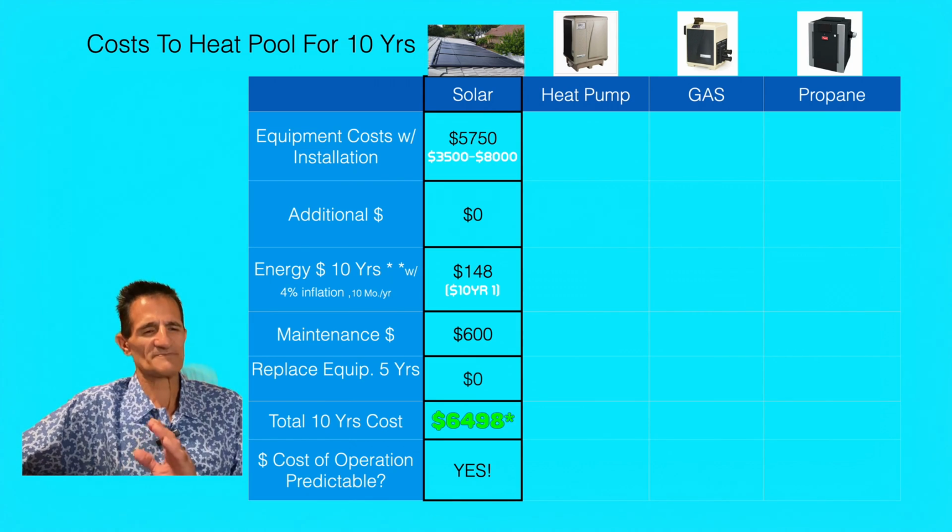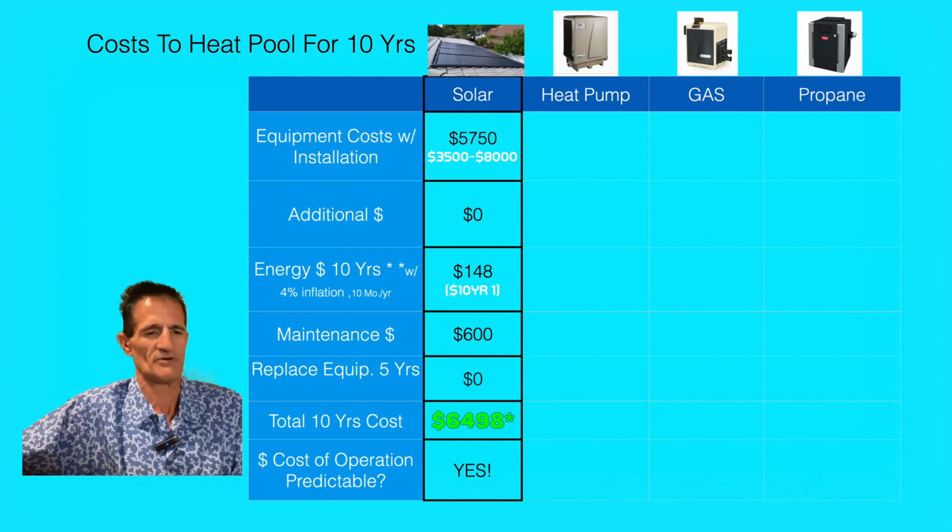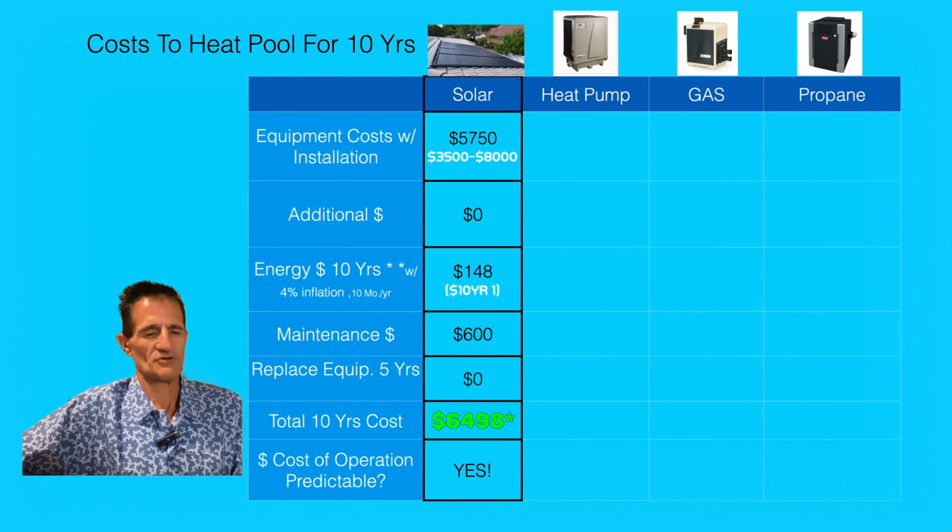So let's talk about the specific cost to heat a pool for 10 years. With solar, the average cost is about $5,750, with a range of $3,000 to $8,000 depending on how many solar panels, the difficulty of install, and so on. There's no additional cost. That's usually an all-in cost.